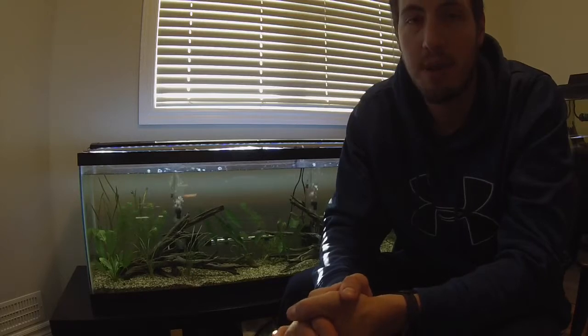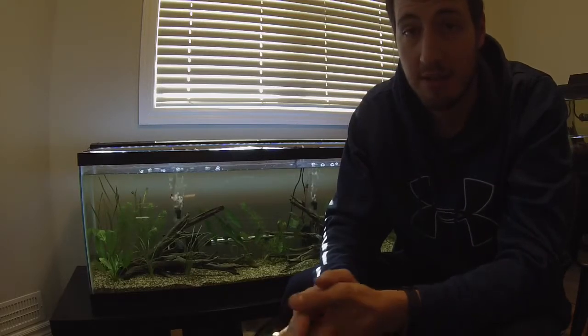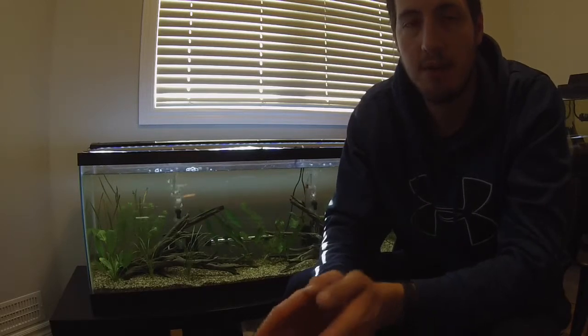If I was keeping another pair, of course it would have to be male and female, because 2 males doesn't really work. And one cool thing about the German blue rams is that once they pair up, they usually remain faithful. So even if you put another female in, the one male will only stay with the one female, which is kind of a cool fact.